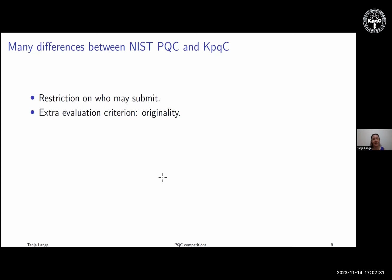So, jumping into the KpqC competition, whose submission deadline was much more recent, just a year ago, as all of you know better than me. I would say there were lots of differences between the NIST competition and the KpqC competition. First and foremost, KpqC is a Korean competition, so you had a restriction that only teams with Korean designers may submit. I understand why you would have this restriction, but of course it also changes the composition of what expertise a country has, which then determines what systems get considered.